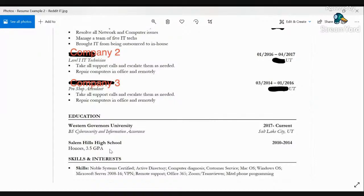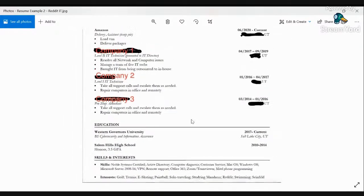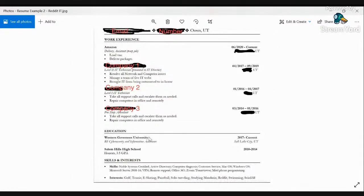I don't think the high school information really needs to be here. They should take that out. It will free up some space where they can talk more about their other experience in here. So, for any recent graduates or someone that's in school, like this person appears to be studying cybersecurity, which is great, by the way, but they should definitely bring that to the top of their page.